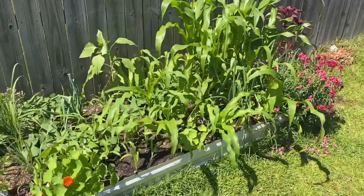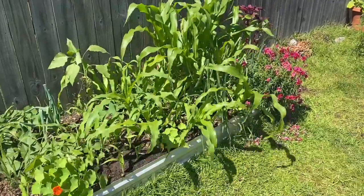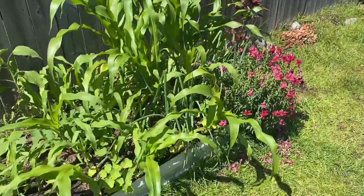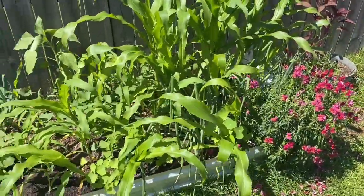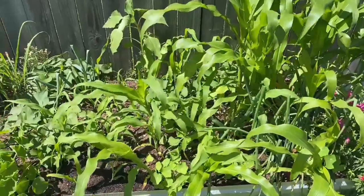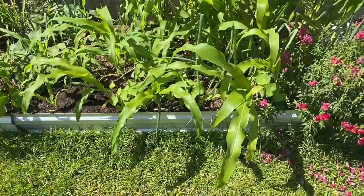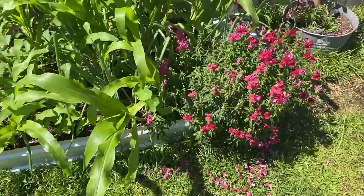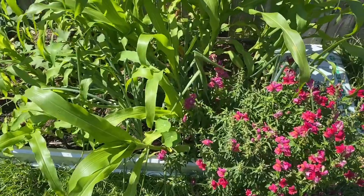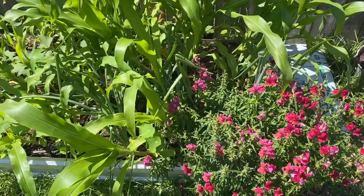All right, this is our first bed in the lineup along the side fence, and it's got our Snapdragons from this winter, 3 successions of sweet corn, sweet potatoes, and nasturtiums across the front. So we've been using the Snapdragons as cutting flowers. They do really well in vases. We get probably about a week out of them, which is nice.